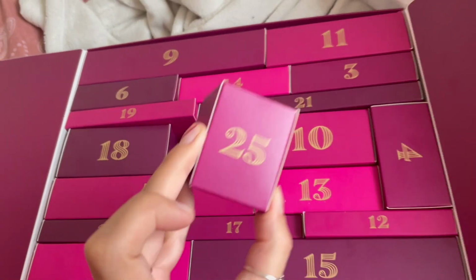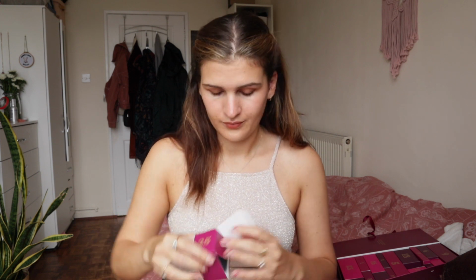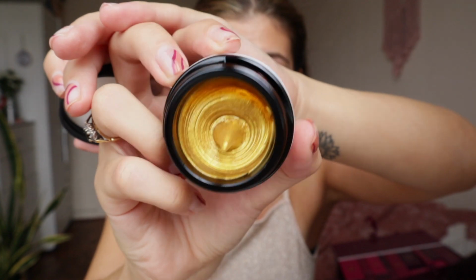And finally, we have Christmas Day. Okay, so there's a lot of pressure on door 25 to be a good one. So let's hope it delivers. Ooh, in here, we actually have one of my favorite face masks. This is from Evolve Skincare, and it is a bright gold face mask. That is beautifully poured as well, look at that.